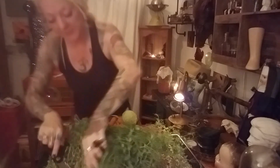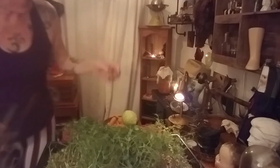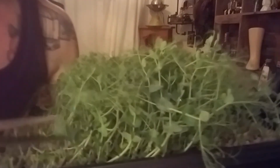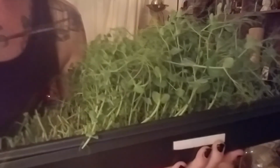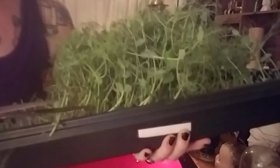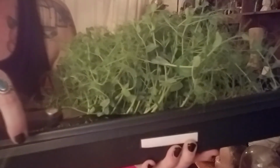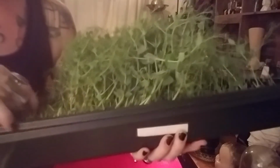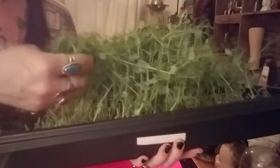Oh yeah, I'm going to cut them. Scissors. Ask the plant, may I please have you? You beautiful, beautiful thing. Take only what you need.